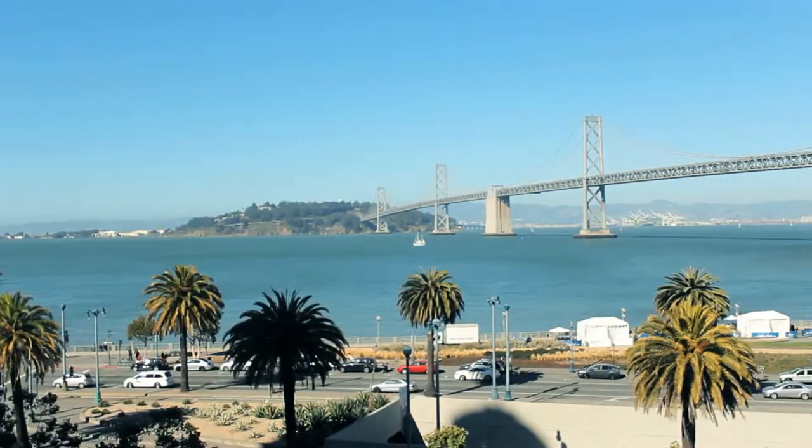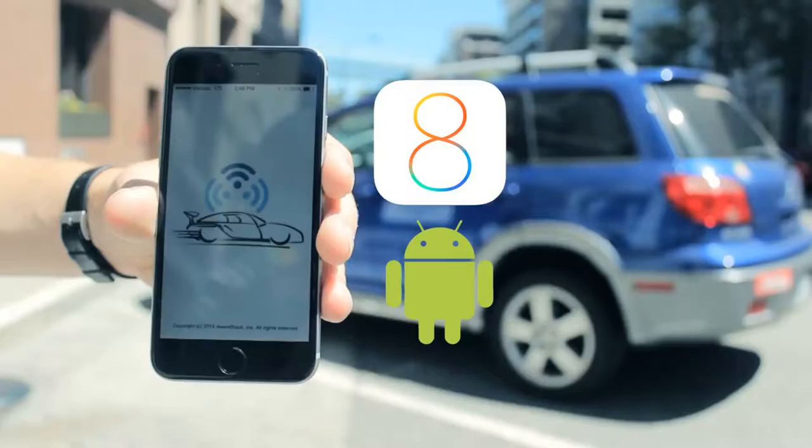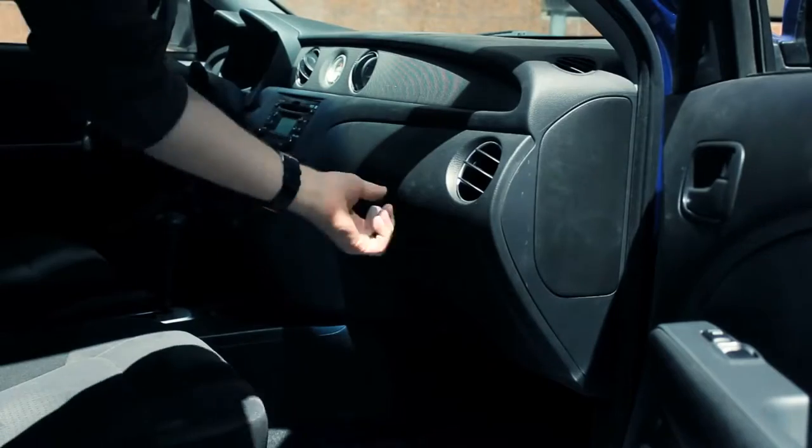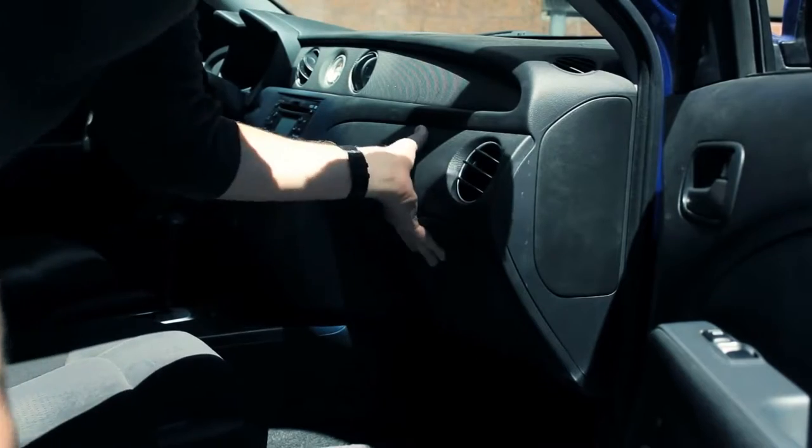Aware Car is a free app for iOS and Android devices that makes your smartphone contextually aware of your car. All you need is this device. Just put it in your glove box and forget about it. The battery lasts more than a year. You can open apps as you approach, drive, and leave the car.